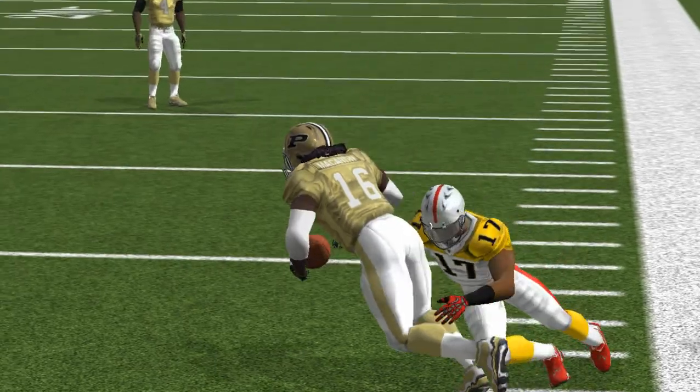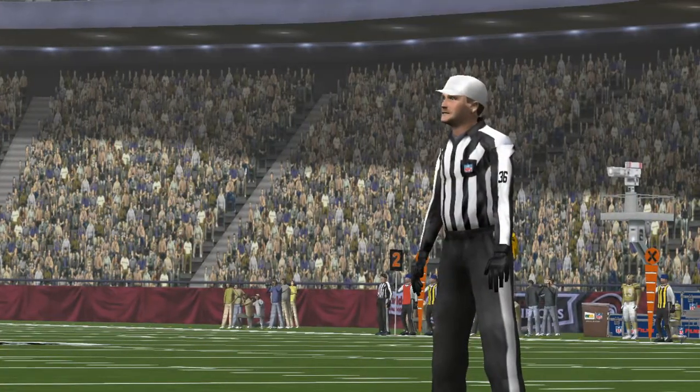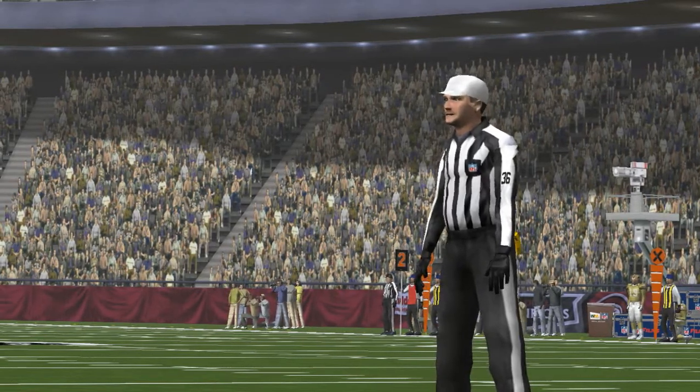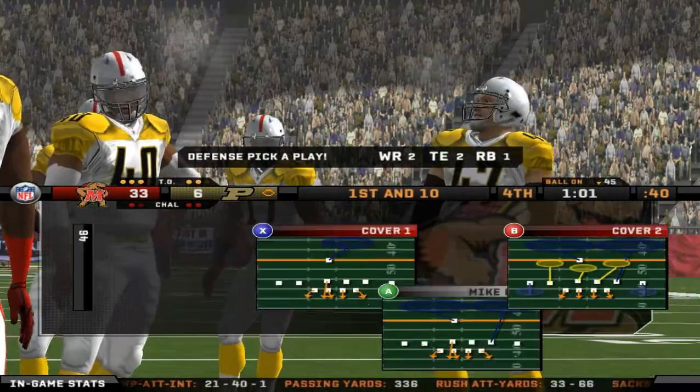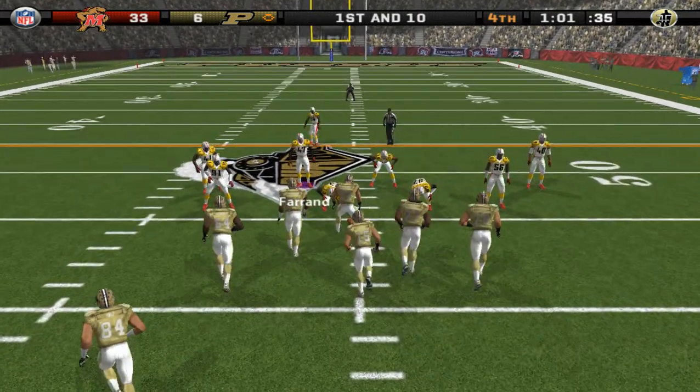I think it's a catch. That's a tough call. Depends on what angle you're looking at it from. The officials call it a completed pass. The guys upstairs made the right call as the referee overturned the call and got it right. Yep, and it's important to get the calls right in these last 2 minutes.